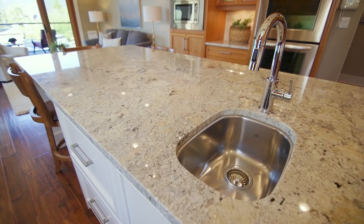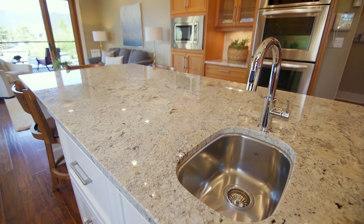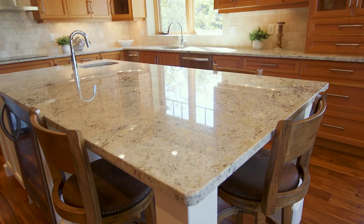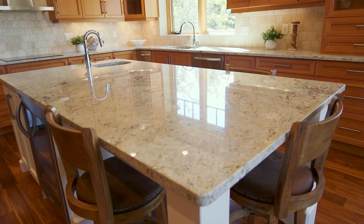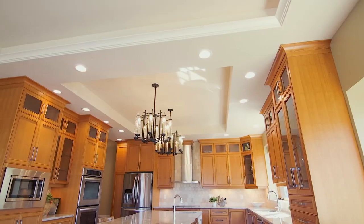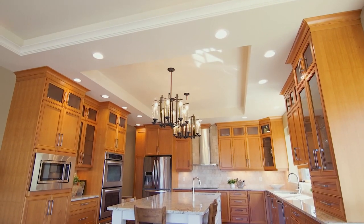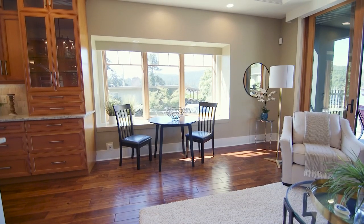Very often you see quartz in a kitchen nowadays, and there's nothing wrong with it. They're both great choices, and it's just personal preference. I still love a great granite countertop because you get so much movement and different looks to it. And don't you love the detail of the ceilings with the coffer, the inset lighting? It's really quite special. It just adds a little bit of dimension to it by having the different heights as well.